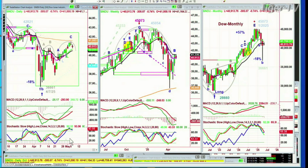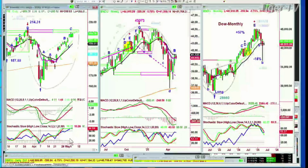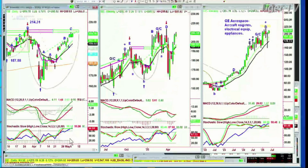We're looking at the Dow, still very strong. It's not the greatest chart pattern. The weekly's improved a lot, but the key support I'll just mention is at the 39,500 level on any serious pullback. But right now it's holding very well. So what I wanted to also point out is that there are certain stocks that you can use in a way as a benchmark. And look, General Electric has been just a superb stock. It's trading at 209.14 right now.